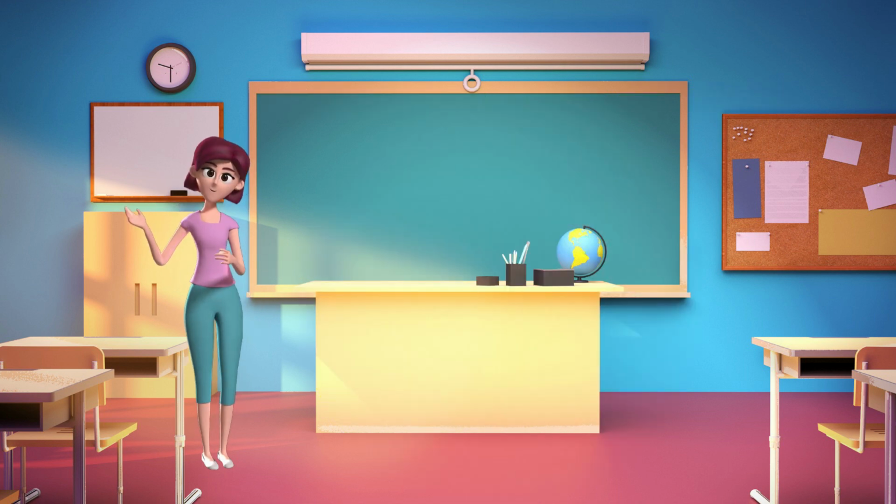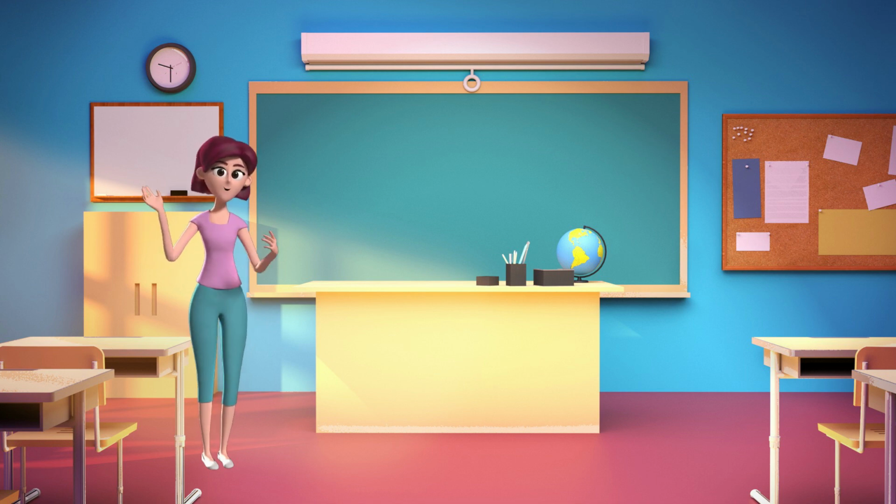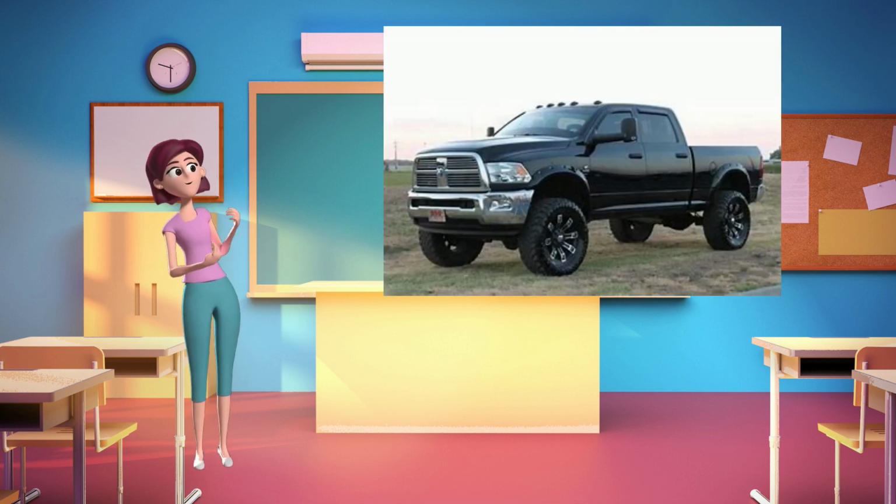Here it is once again. I'll show you Mr. T's truck just in case you forgot. I have to admit, a black truck does look pretty nice.